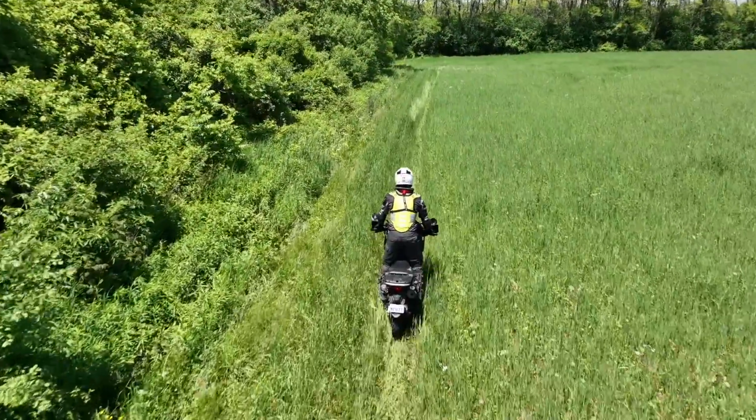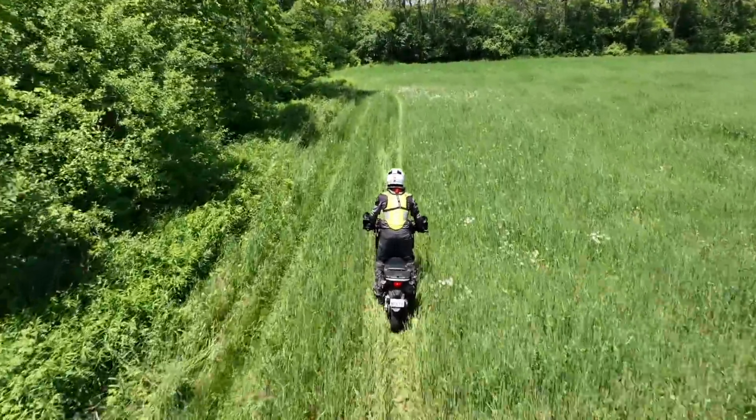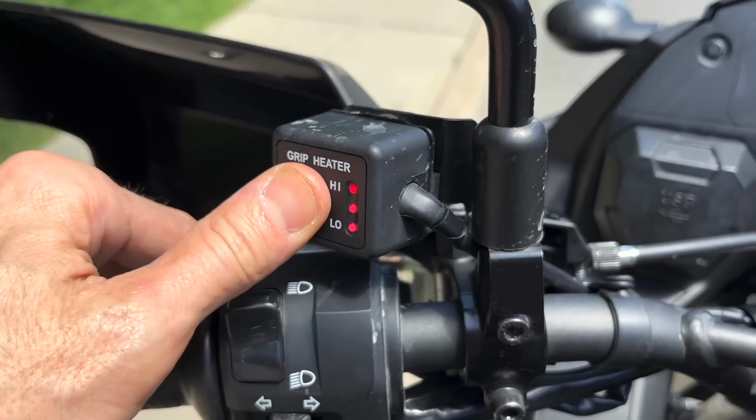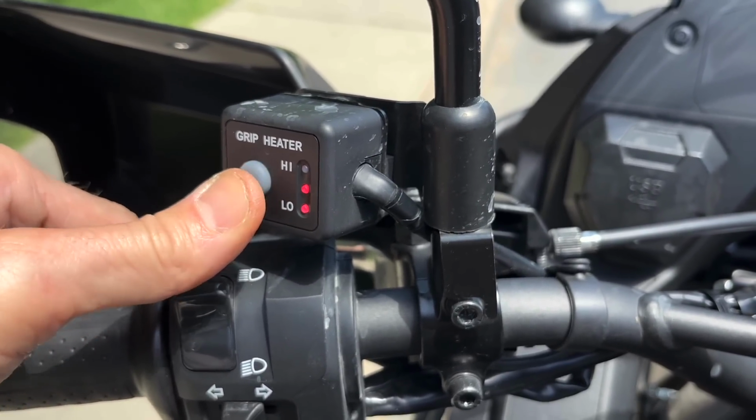In addition, my tester had a DC socket. You can also get an optional USB charger, and it was equipped with the accessory heated grips and top box. The heated grips were excellent 5-way units that roasted your hands at the highest setting. Definitely appreciated by a Canadian.